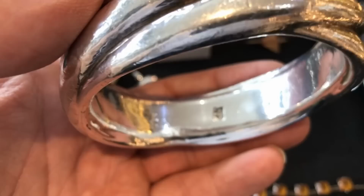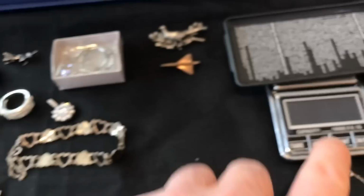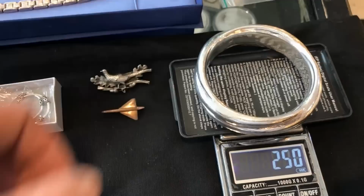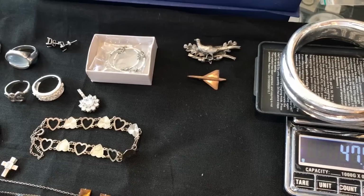It's Egyptian, if you can make the mark out there. It's Egyptian silver, and it's very heavy. Now, I paid £15 for this one on its own. So there you go, there's 47 grams there. So £15 for that is about 30 pence a gram. So that's absolutely fine. I've bought it in at scrap value.